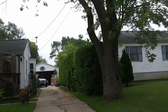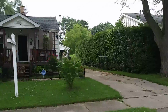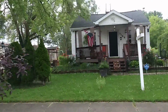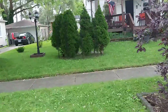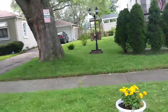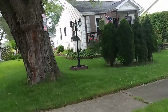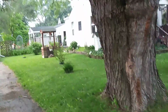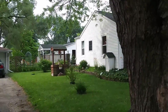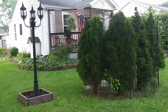Very nice. Took me years to get them hedges to look right. And there's still a few, just a few, trees and weed type trees that don't belong. But for the most part, everything looks great. Spectacular this year.